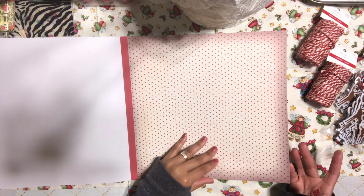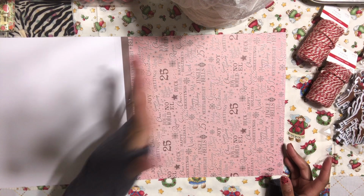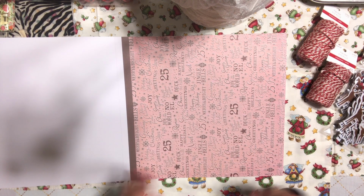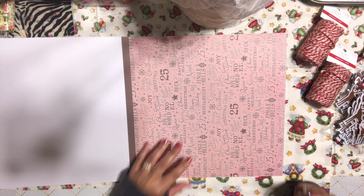And you got this one. This is simple. This paper, I love this one so much. I guess because it's pink, right? But I love the pink on it, and I love all the Christmas greetings on it. It's just so beautiful. Again, not your normal ordinary colors, but I just love the pink. I love it.